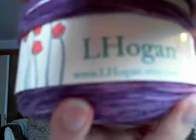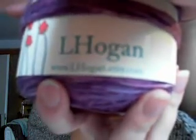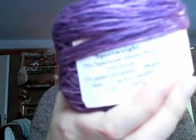And there is also her Etsy shop address, which, like I said, I'm not going to try to have it focus because I'm not sure if she's dyeing anymore. This is the information that's on the label. It just tells you what needle size to use and, you know, general information that should be on a yarn ball band.